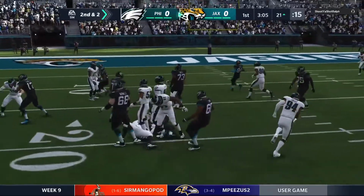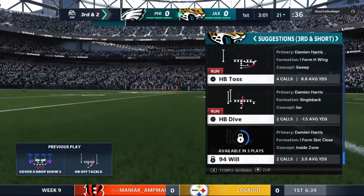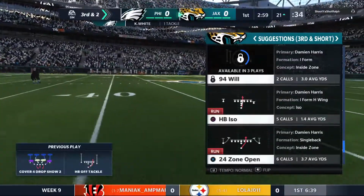They'll run with a former member of the Crimson Tide, Damian Harris. And he is met at the line of scrimmage, and he goes down right there. No gain on the play.